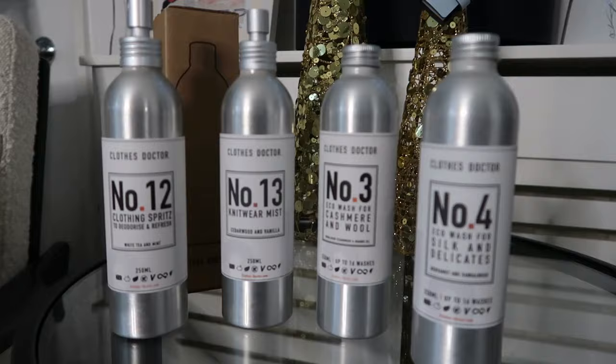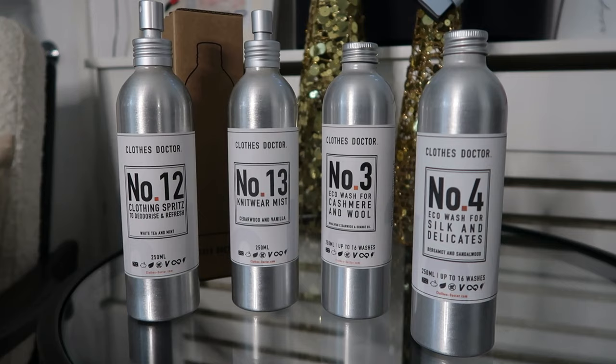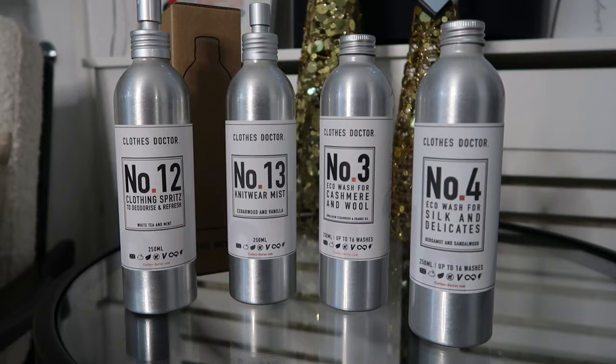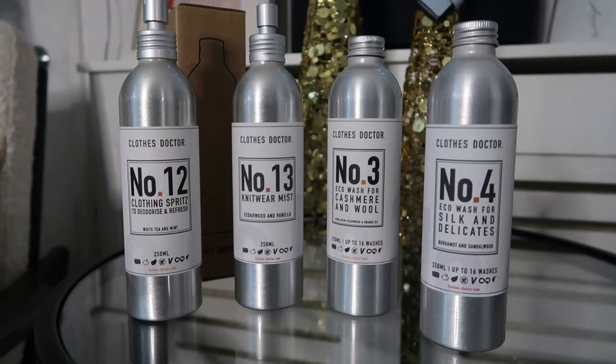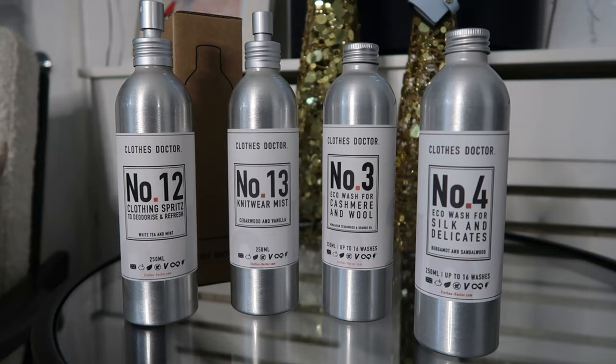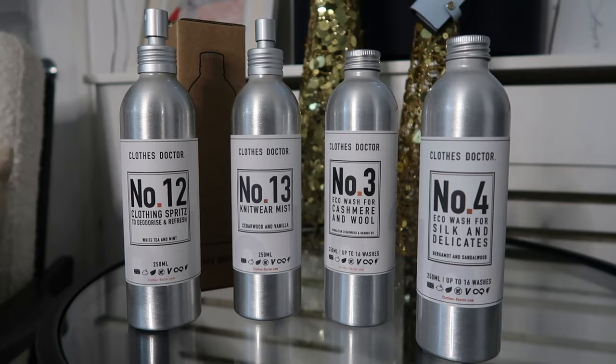Right, before I finish up for the day, this is what I wanted to share with you. These are products by The Clothes Doctor. I love my silks, my cashmeres, my wool, and these are all natural eco products for your silks, cashmeres and wools. They do a lot of different things to help protect your clothing. So let's sit down and I'll run you through some of this.